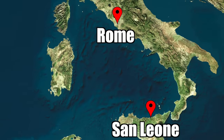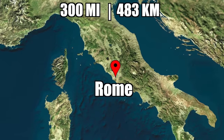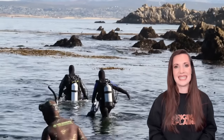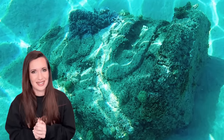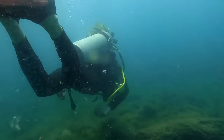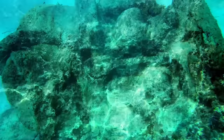San Leone, where the statue was discovered, sits on the island of Sicily, a little over 300 miles south of Rome. Local officials, along with the BC Sicilia team, carefully raised the statue to the surface. A photo shows it covered in crusty brown remnants from its time submerged in the sea. There are plans for the statue to undergo a preservation process in the future, which will ensure that this remarkable piece of history remains intact.